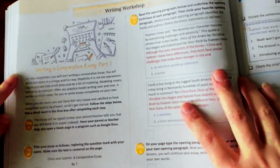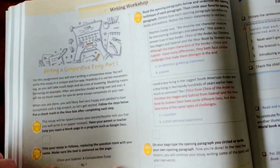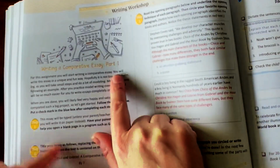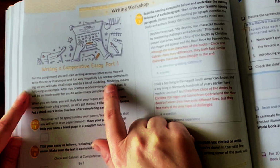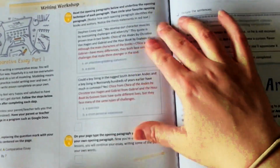Writing workshop, writing a comparative essay. This essay will be typed. Title your essay as follows. So they're using their literature here, Chico and Gabriel. This says you're going to write your essay in a unique and fun way, hopefully not too overwhelming. Okay, well, it won't be that overwhelming if they give good instructions here.